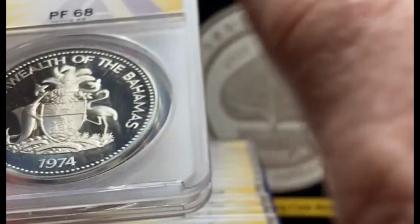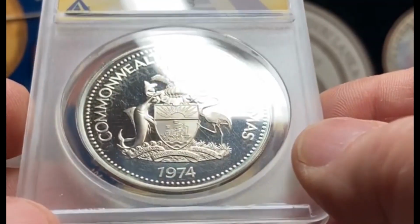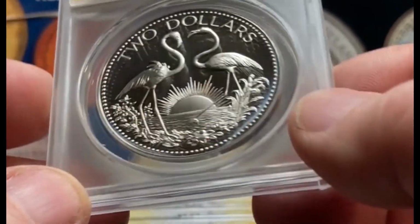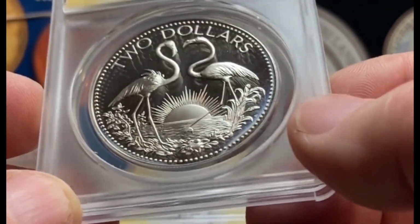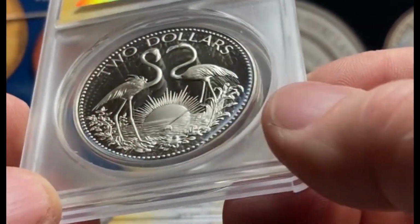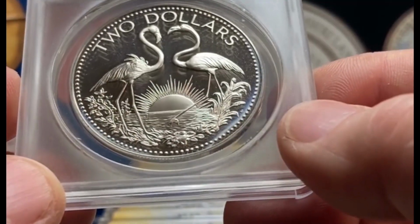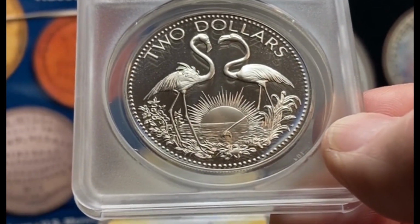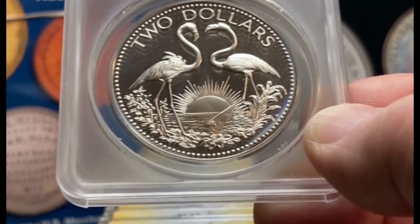I just want to reach in there and take a nice, light, soft towel or something and see if that would come off. But I know they weren't like that, or at least I didn't think they were. Maybe the lighting wasn't good when I packed them up. But look how striking this is. The light just leaps off the sun there. That's just remarkable. And again, there were only 129,000 minted.